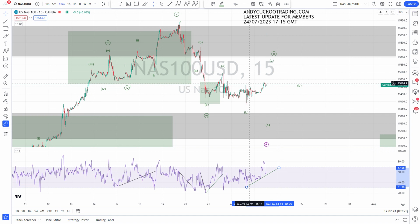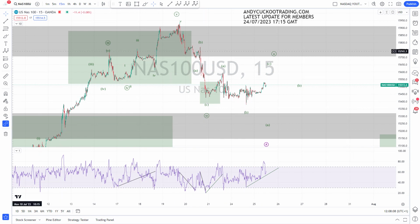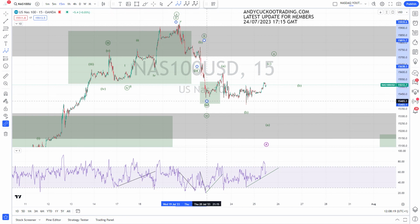And then we have 1, 2, and then 3 is ongoing. Yeah, hard to say. It can even be that we have, yeah, still 5 waves. I had this scenario on Friday, I believe, like this: 1, 2, 3, 4, 5. So that we have 5 waves down, then up again, then down again.